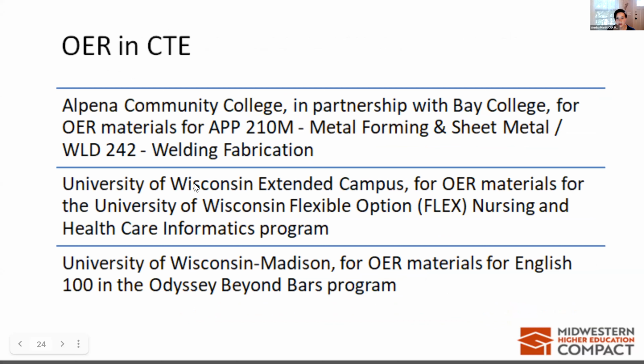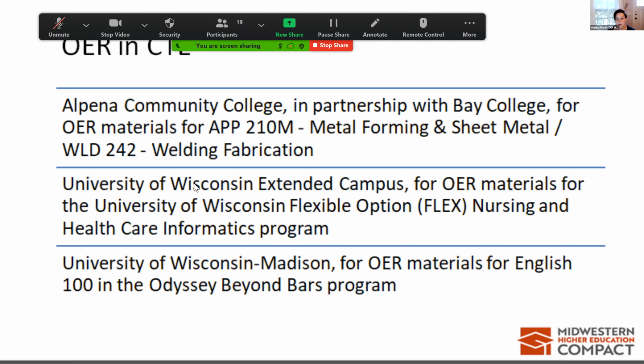And then another project that we embarked on is around career and technical education. We've been partnering with the Rebus Textbook Success Program, which is an awesome program, to identify 3 projects across the Midwest that are focused in the career technical area and also focused on supporting incarcerated students. So we've given them the opportunity, these 3 projects on the screen here, to go through the Rebus Textbook Success Program and to explore the publishing process.